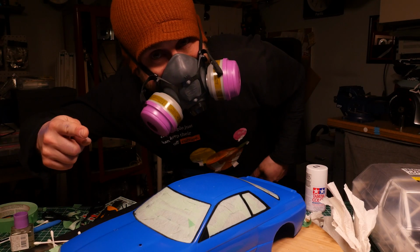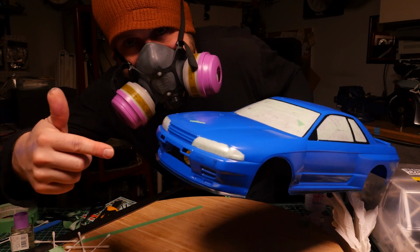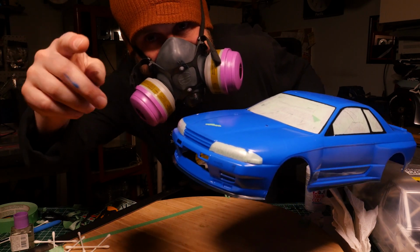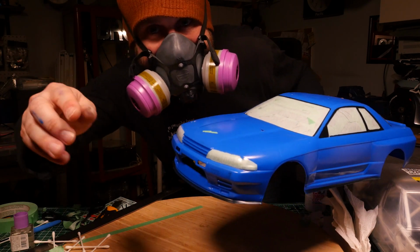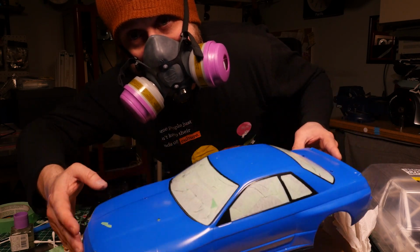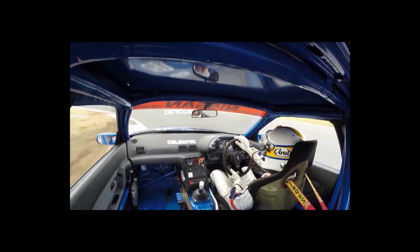On this episode of Kpoprc, we're gonna make this sick Skyline, but we're gonna make it as scale as absolutely possible. That's what we're doing on this episode of Kpoprc. I hope to God I don't screw it up. Welcome to the Skyline build, the Calsonic Skyline GTR from 1990.